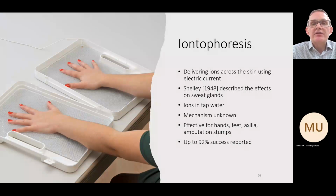Moving then on to iontophoresis. Iontophoresis is a very old treatment and is essentially delivering ions across the skin using an electric current. It was first discovered when an anatomist, Shelley, was looking at the effects of electricity on the skin and noticed that it caused the sweat glands to stop working as effectively. We don't fully understand how it works, but it does rely on ions being in the tap water, so it doesn't work very well when water is soft.